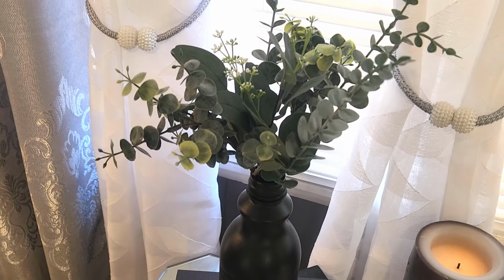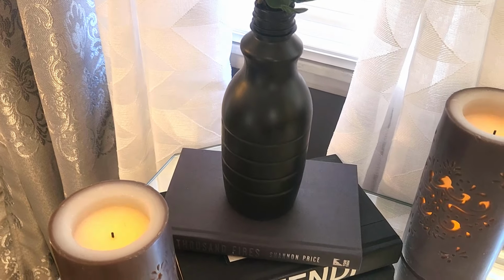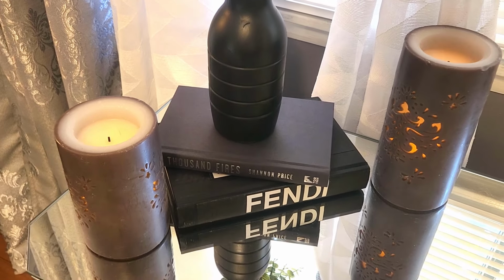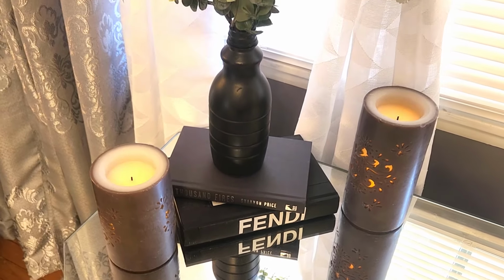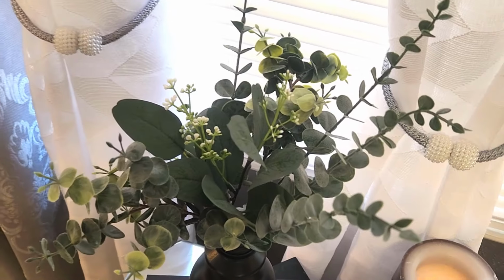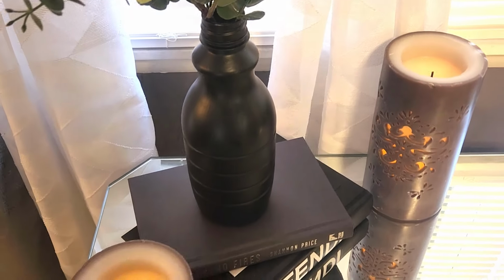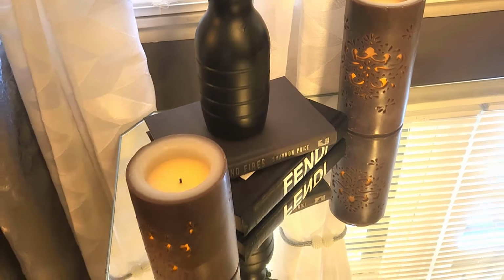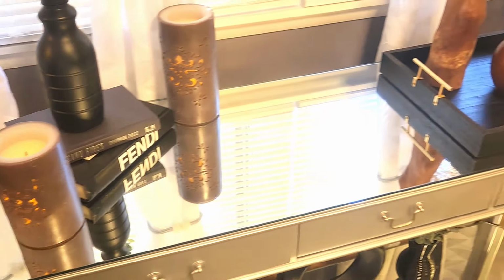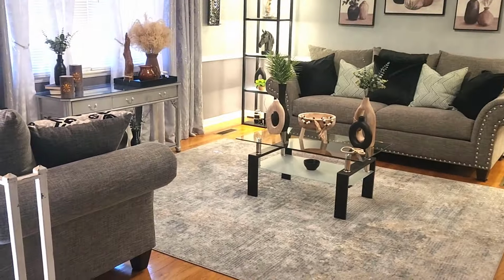And these little stems here, guys, came from Shein. I got to get back online and order me some more items from this particular company, because they do have some good quality products for the price. And most of the items here, I did shop my home, okay?